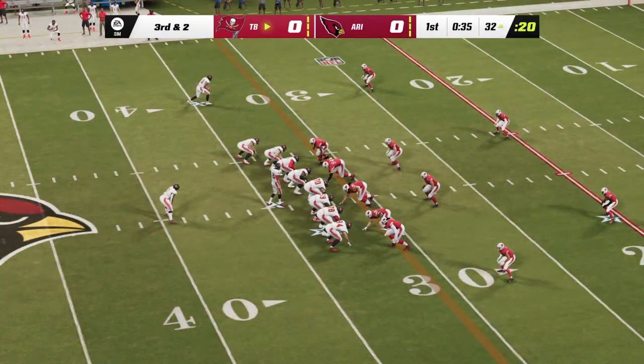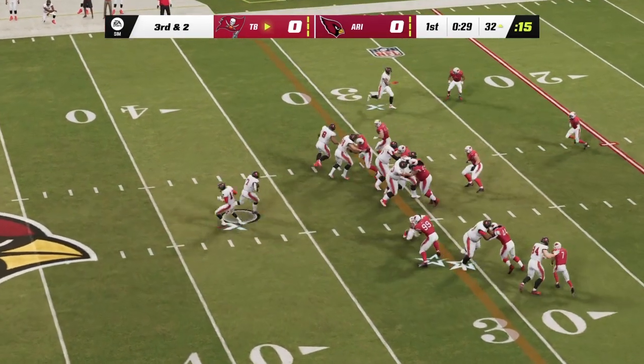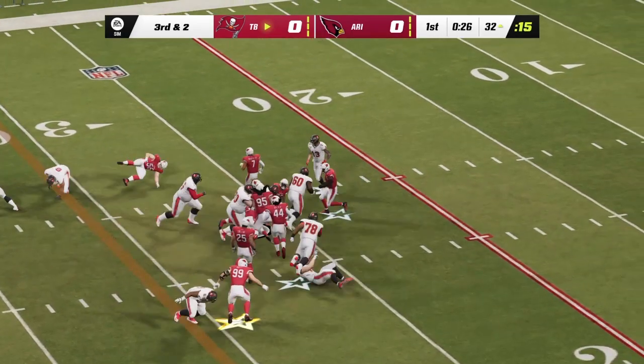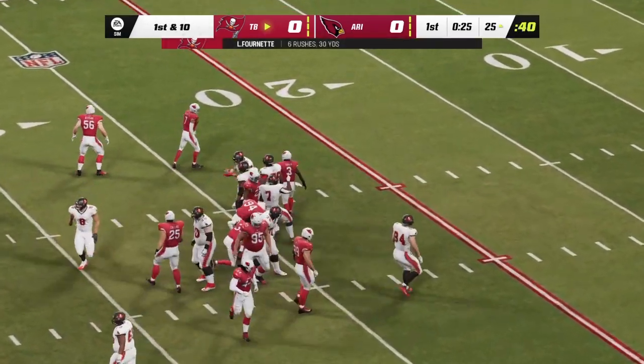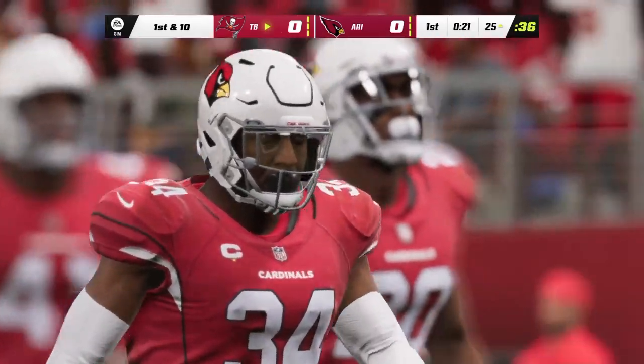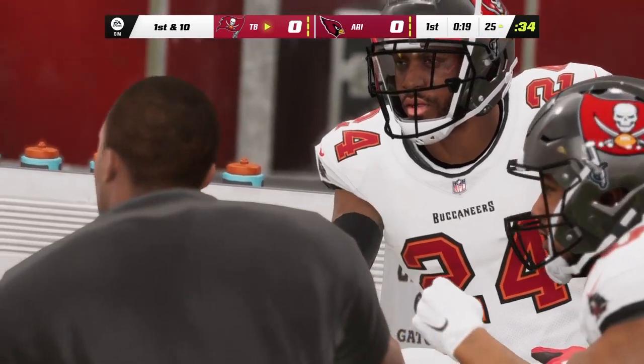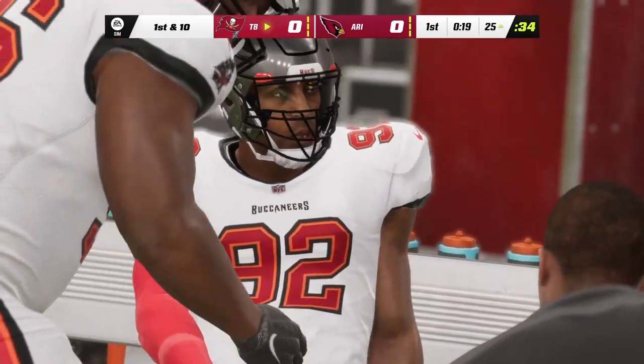Play number 9 set to come here on the drive on 3rd and 2. Inside handoff now to Fournette. And he's able to get the first here as he's taken down at the 25. It's a 7-yard gain and good enough to move the chains. If you make the stop there, maybe you hold them to 3 on this opening drive.